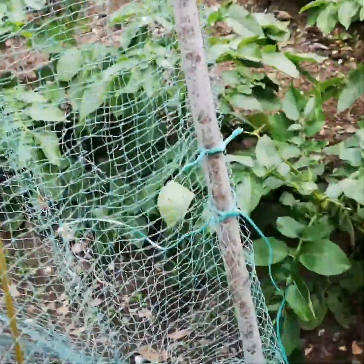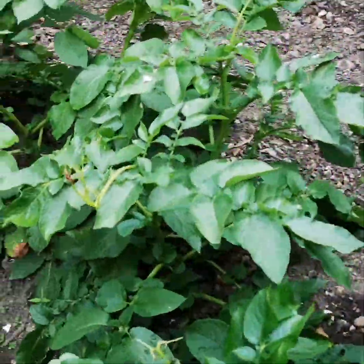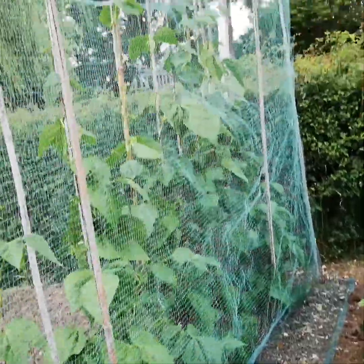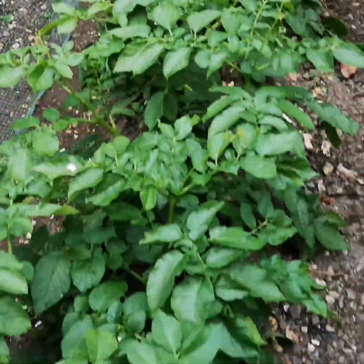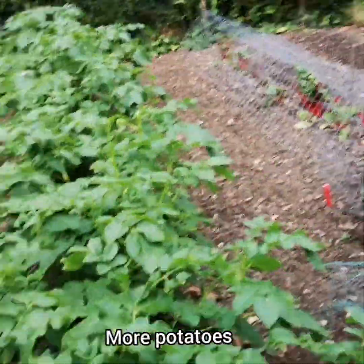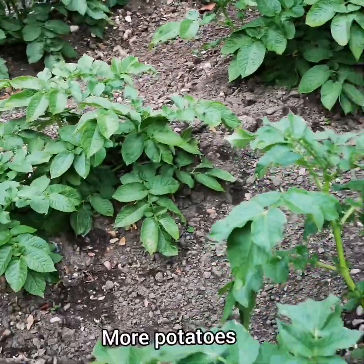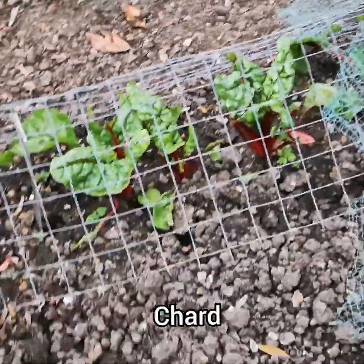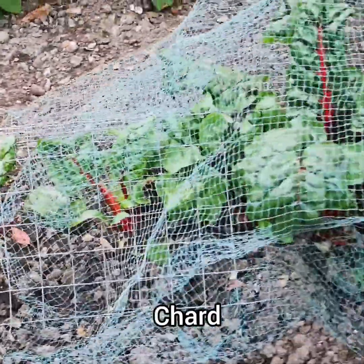Ah, there's potatoes. These ones are shallots as well. I just had to make sure that all the leaves look the same. I believe this one is actually rocher. That's shallot. This is chard. This was planted on the 9th of April.